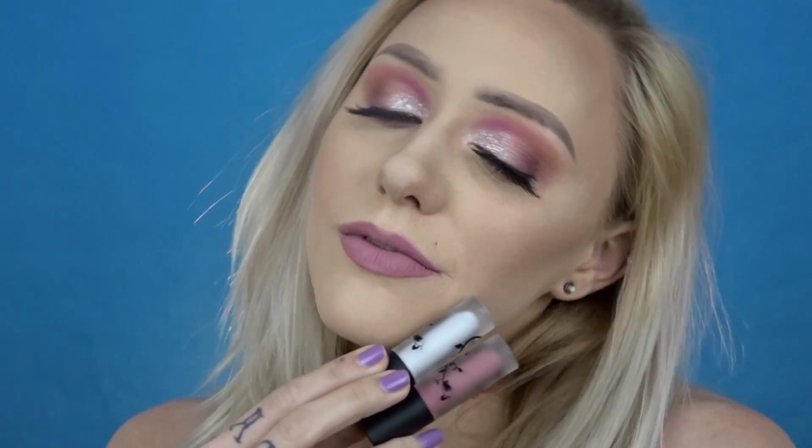It's wonderful. All right, so that is those two on my lips, and I really like that. I felt like it was really easy to do. It kind of just lightened it up, made it a little bit more of a paler, dustier pink, and I like it.